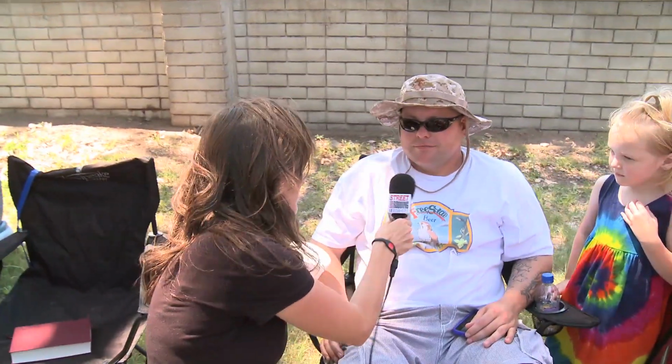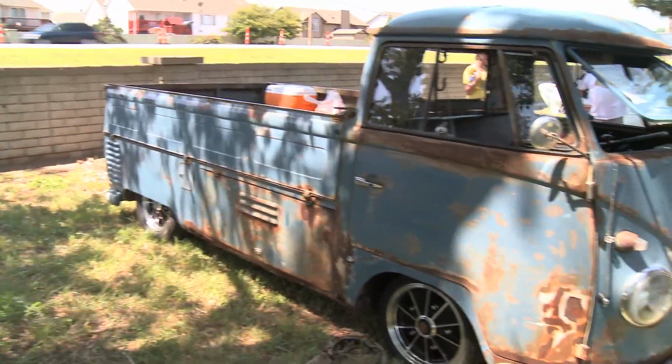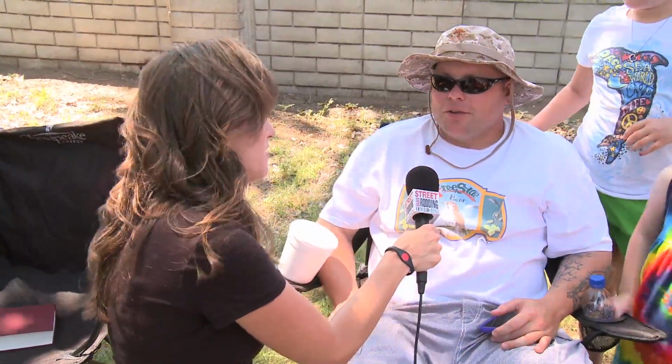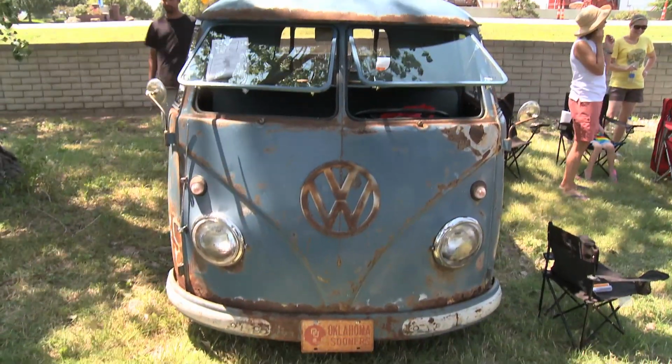Can you guys tell me you have some VWs in the show today? Yeah. What do you have? A '59 single cab. Is this it over here? That's it. So did you drive it or trailer it today? Trailered it. You didn't drive it all the way here? No. Not with two kids, and you're from Oklahoma.